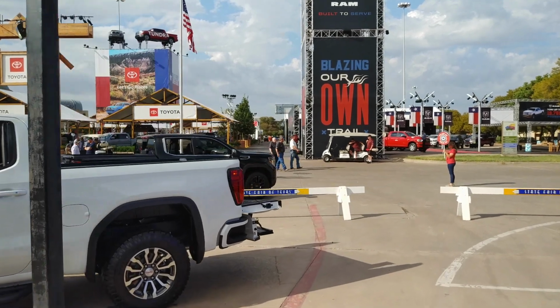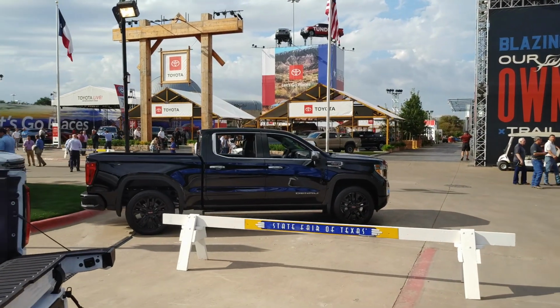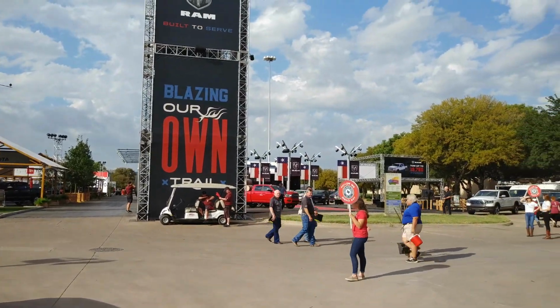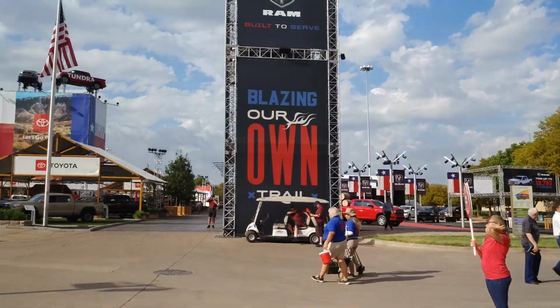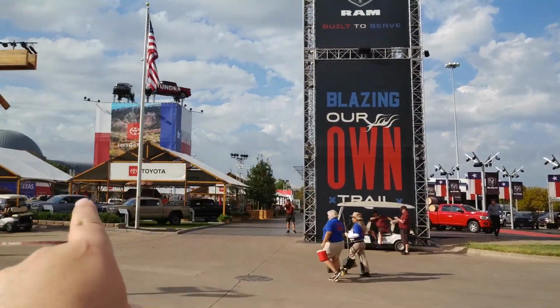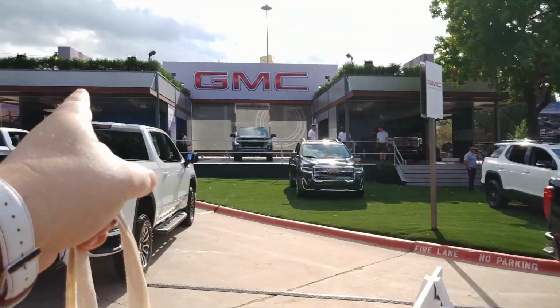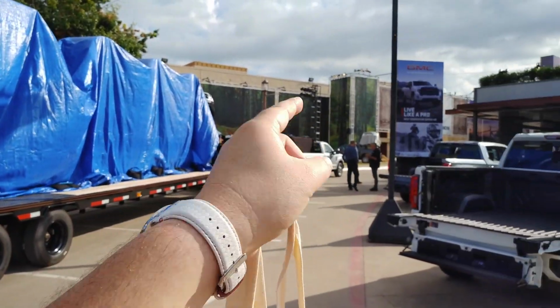I am here at the State Fair of Texas, and this is the largest auto show in the country, or largest auto show in Texas. It's because it lasts for like 25 days, and basically it's a big-ass truck show is what it is. So we have Ram, Toyota, GMC, back there is Chevrolet, and then of course Ford is here. Ford is in the side of this hall. I think they have the entire hall.